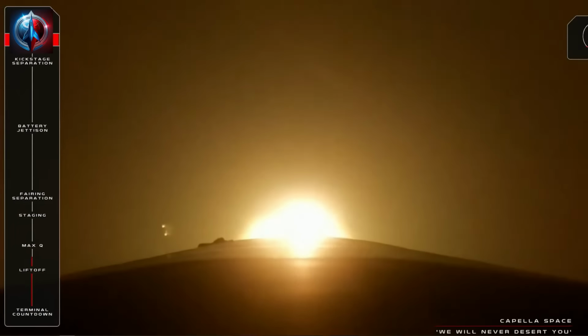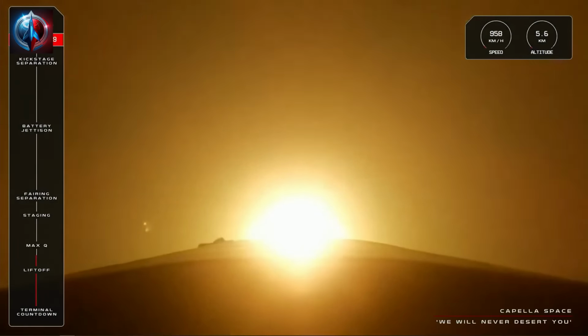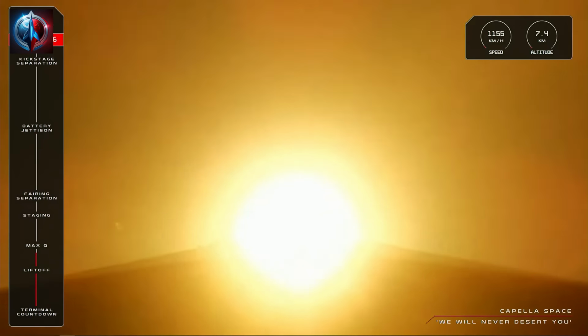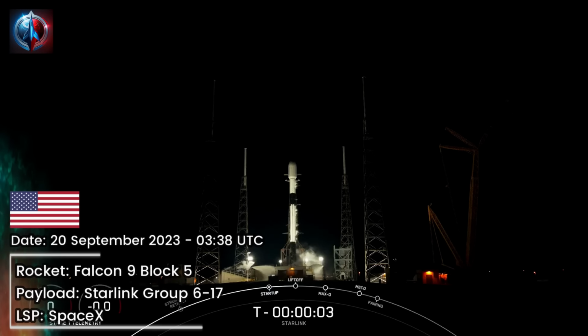Very soon, we will approach max Q, or maximum aerodynamic pressure, the moment that the rocket experiences the most stress as it climbs. Let's listen in for the call from Mission Control that Electron has cleared max Q. Electron is supersonic. 5, 4.